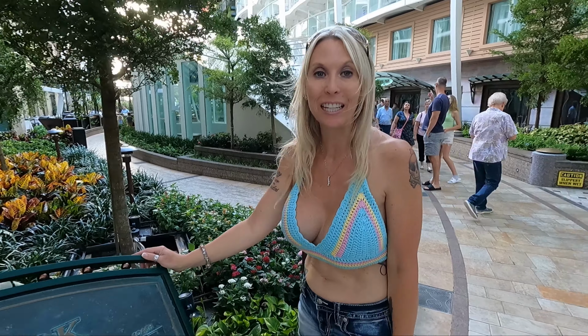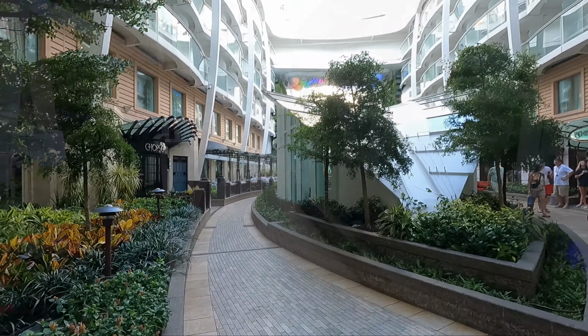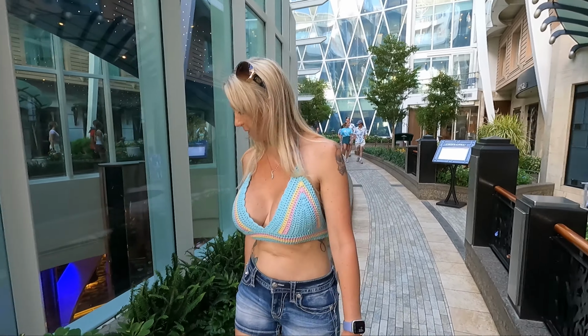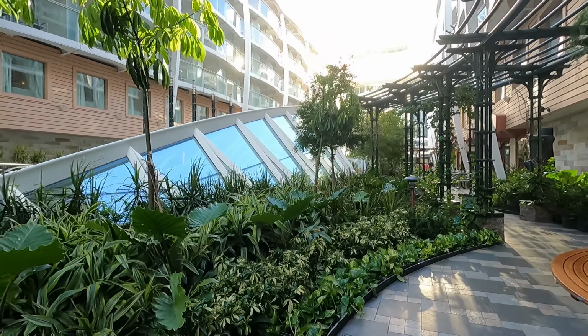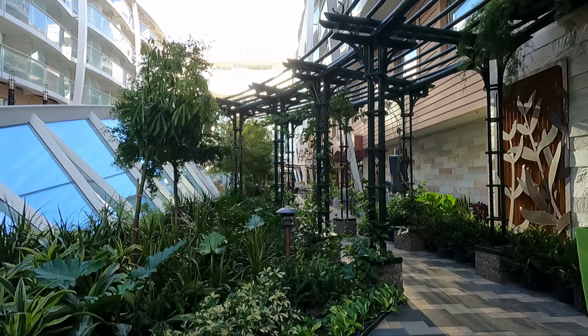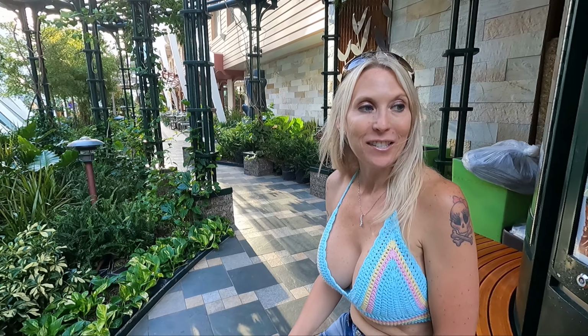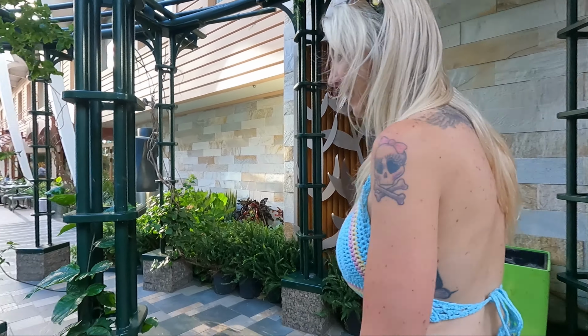This ship is big enough that it actually has a central park located in the middle of the ship. So I'm gonna go ahead and just walk through and see everything that I can see in this area. For those that just want to sit and hang out, there are lots of benches that I'm seeing located throughout this area, which is really nice. Another thing I want to point out, they are actually real plants. They are not fake, they are real.